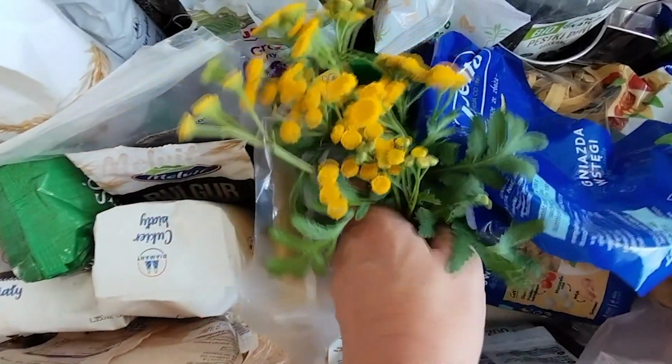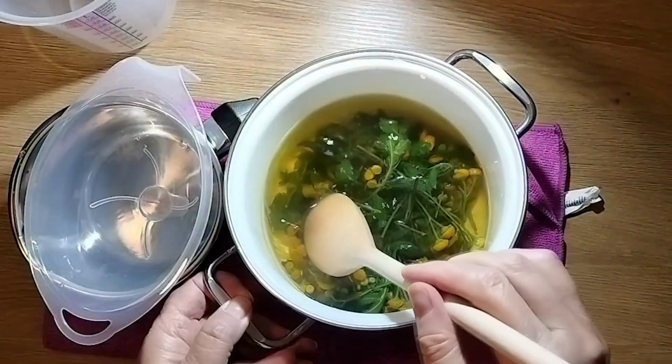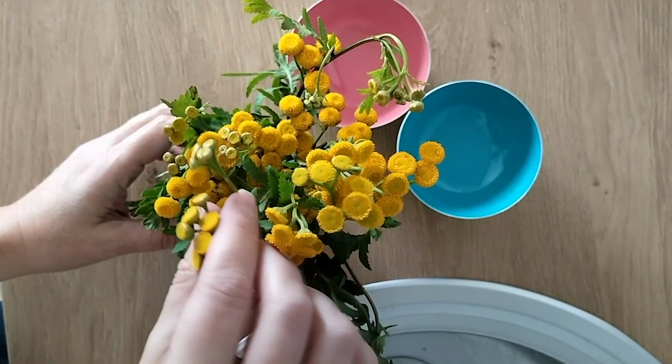Many people consider wormwood an unnecessary plant. However, it turns out it has many properties. Did you know about them?